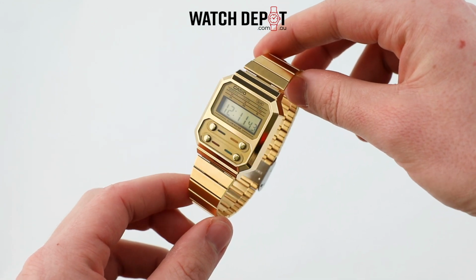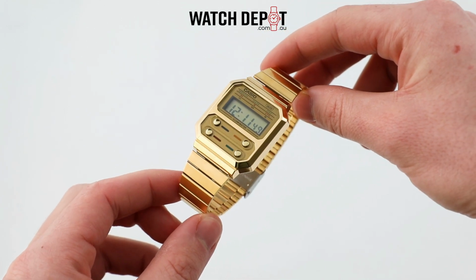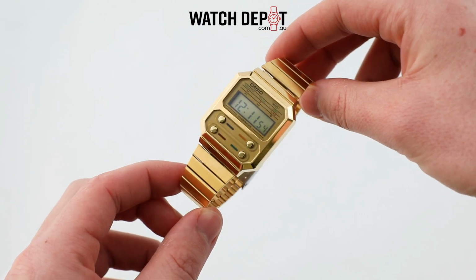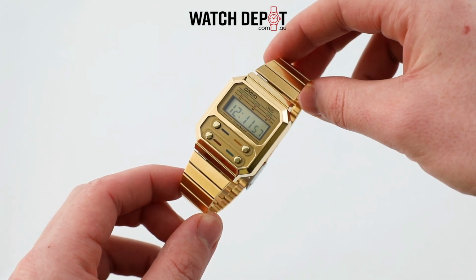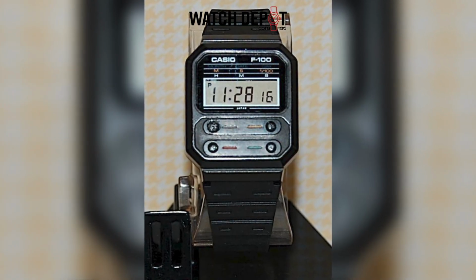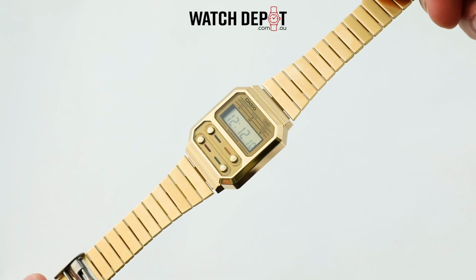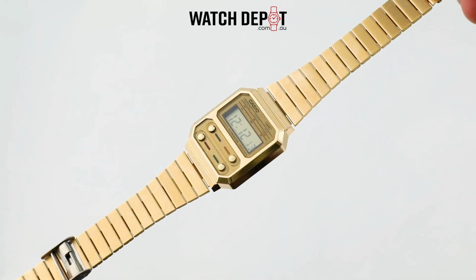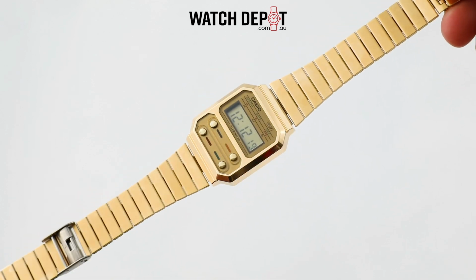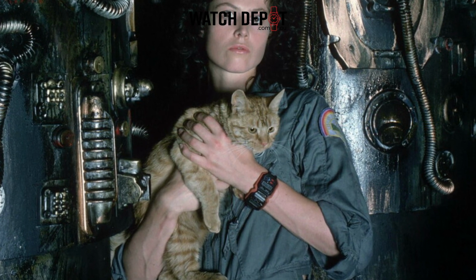Let's kick it off with the gold tone Casio A100 WEG 9A. These A100 models are really cool looking, and I think this gold one is beautiful. Did you know that the very first Casio to feature a resin case, the F100, is the inspiration for this watch? The F100 has an interesting story. Being released in 1977, it was the pioneer for resin case watches, but was only produced for 2 years before being discontinued in 79. What makes the F100 so popular though is its appearance in the cult classic Ridley Scott film Alien, where Ellen Ripley wore 2 of these on the one strap.